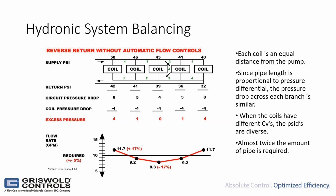And you still have the same issues with friction loss, where, yeah, we don't have 24 PSI across any of these, but we still have more pressure differential and less pressure differential based on how the friction is distributed throughout the system. So yes, it is definitely closer to a better situation where you're closer to your 10 gallons per minute. But it does have, one, the increased expense of all the piping.